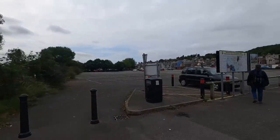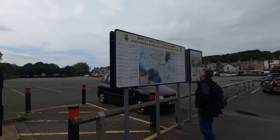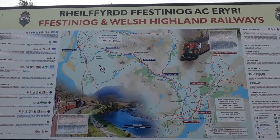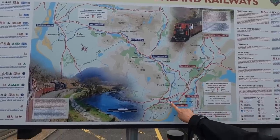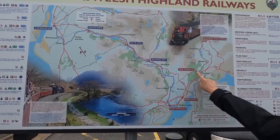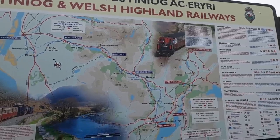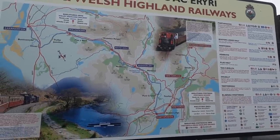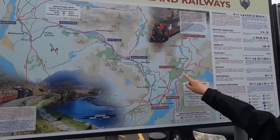So it's almost a nice graphic here, isn't there? Do you want to point to where we are at the moment? There, and we're going up to Tan-Y-Bwlch. It normally goes up to Blaenau Ffestiniog, but they're not going up that far. I think they said they had an engine breakdown. That's why they can't go up there.